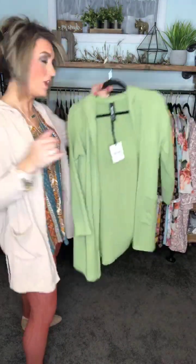They run true to size. I'm in a size small here, and they're just a really great layering piece with the fun little detail of the slit on the side, the pockets, and they're really a great weight for this spring weather. When you just want to throw on a layer, even instead of a coat, the hood and pocket cardis are awesome for that. So it's only available right now in 2 colors, the almond and then also that great green. This green, which is awesome. It's a beautiful color, great for spring. So there are those. And then, yes, I know, Barb, you have them.